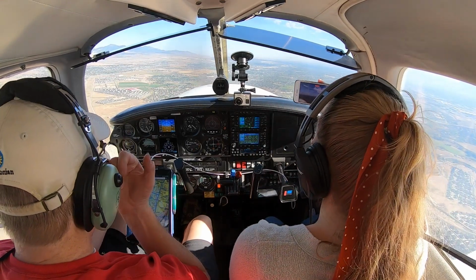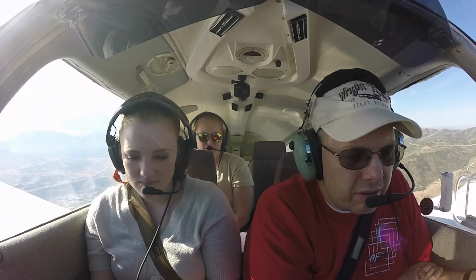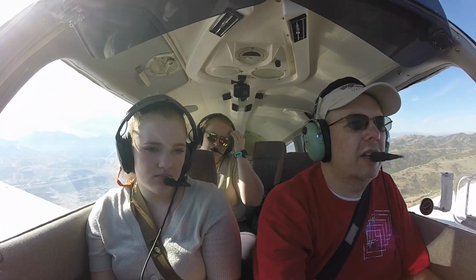So my checklist for landing is GUMPS, G-U-M-P-S. So gas is on the right, which is the fullest tank, that's fine. Undercarriage, we're slow enough to bring the landing gear down, so we'll bring the landing gear down.